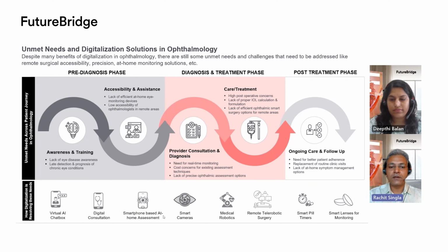Different digital techniques such as OCT have enabled ophthalmologists to obtain high resolution images and provide better diagnosis and overall patient care. Digitalization is also making a significant impact on the overall patient journey and addressing several unmet needs. As you see on this slide, it is divided into different sections of the patient journey, starting from patient education and empowerment.